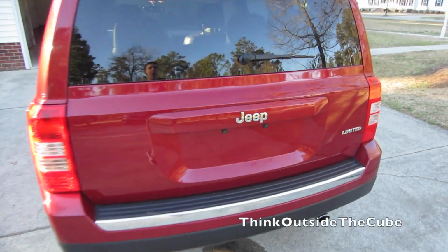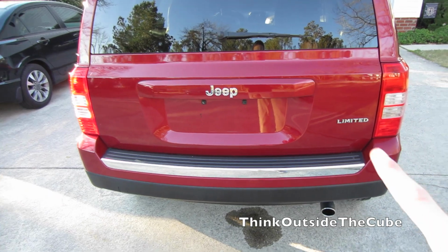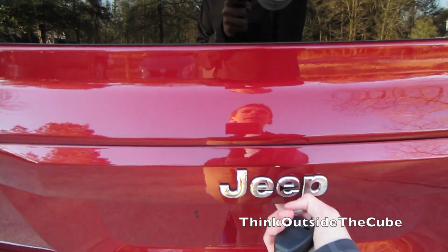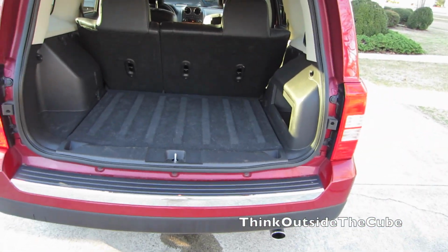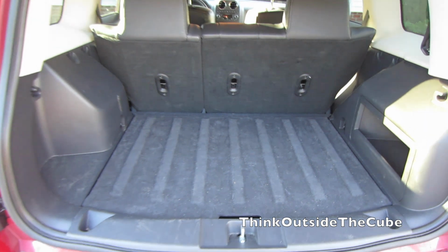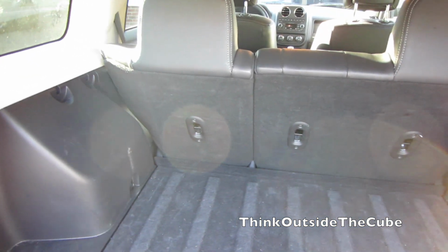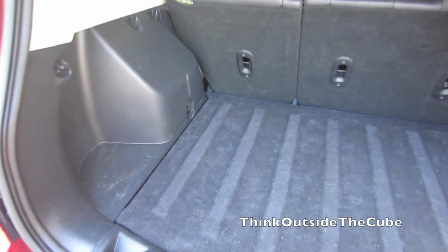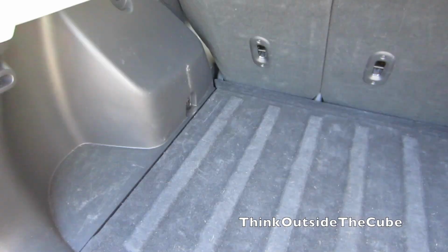Alright, so coming to the cargo area, as you can see, you have that nice chrome strip running across the bumper, chrome exhaust tip, limited badging. I mean, it is a pretty attractive rear end, to be honest. This is basically just a smaller Commander. But coming back here, it is a pretty spacious cargo area for the size of the car. It's not a very big car. I wouldn't consider it an SUV, to be exact, just a raised ride height hatchback, I guess.